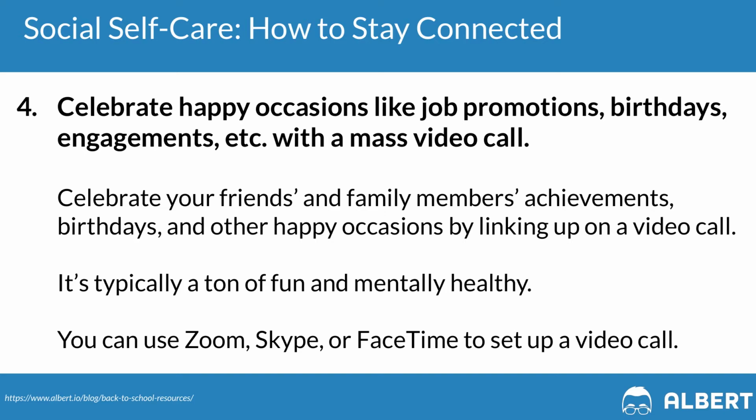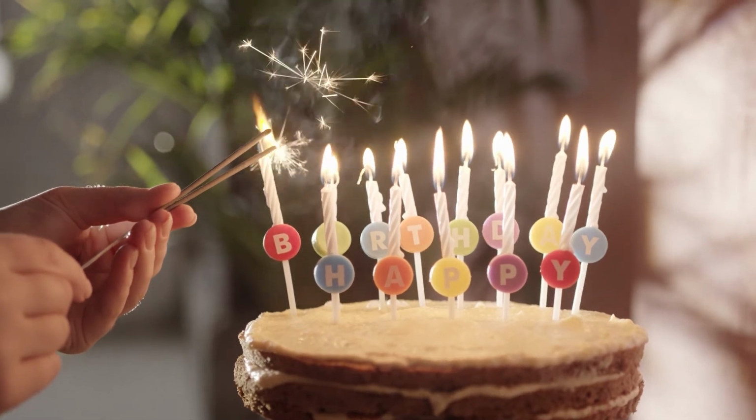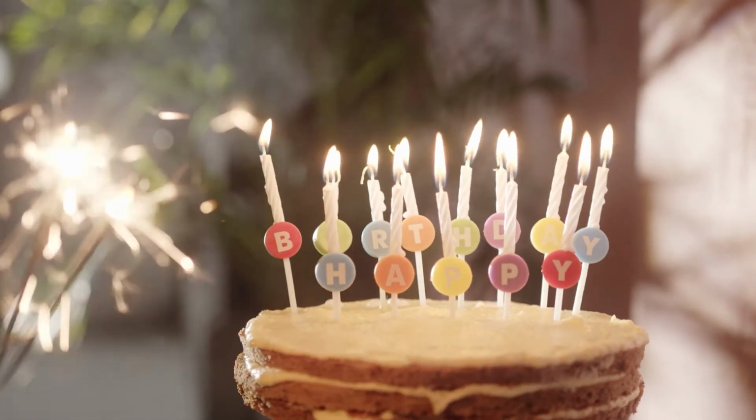The fourth social self-care tip is to celebrate happy occasions through live video calls that are either in small groups or in larger groups. This can be a great time for you to celebrate birthdays, job promotions, or anything good that's going on in your life. If you're more shy, you can use these sorts of key events as a reason to reach out in the first place with your friends or your family and get everybody together to celebrate the good occasion.